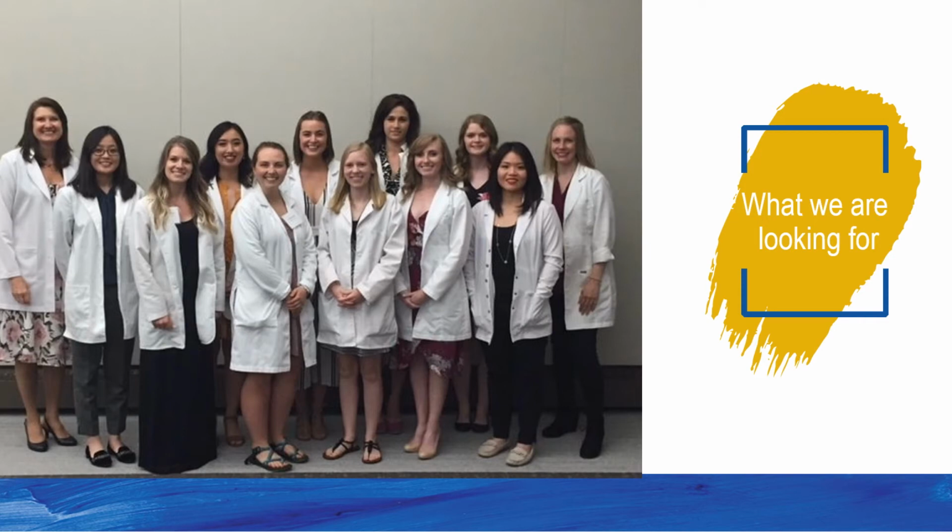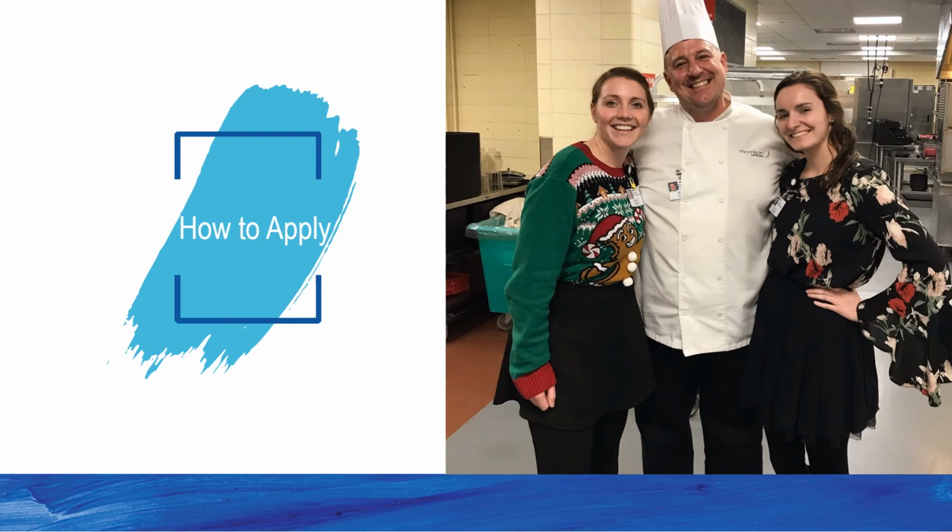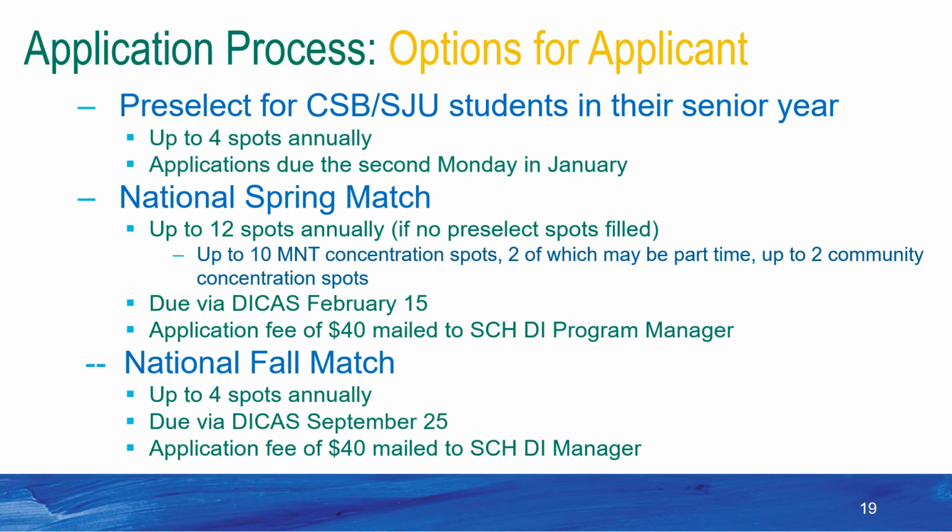So what are we looking for in our interns? Also, how to apply to the program. We'll cover both of those. So, options for the applicant. Just to lay this out again, because it's a little complicated. We do have a pre-select process for the College of St. Benedict and St. John's University students that are in their senior year. We have up to 4 openings annually, and this is just for spring match. The applications are due the second Monday in January.